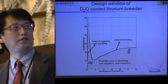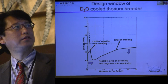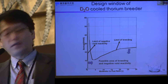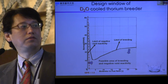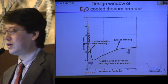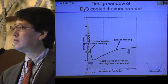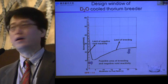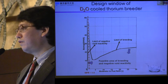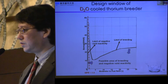And when we turn attention to the smaller MFR area, there's a sharp window towards higher burn-up. Here the MFR is around 1. If we design a heavy water cooled reactor with this MFR, there's a possibility to achieve breeding performance and high burn-up. So we focused our study effort on heavy water.